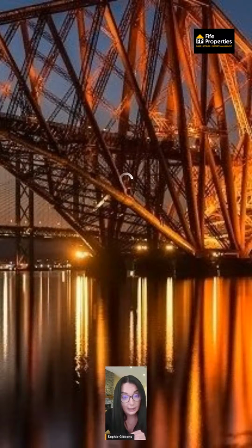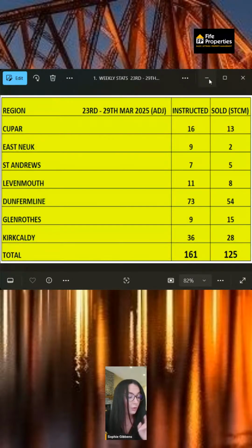So this is for last week, so you can see that there. As always, we break them down into micro regions. So you've got your Cooper, your East Neuk, your St Andrews, etc. So straight away, you can see there was 161 properties instructed, so that was new to the market.